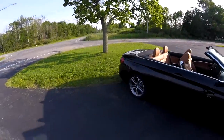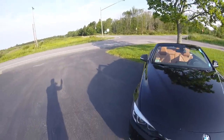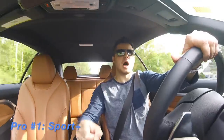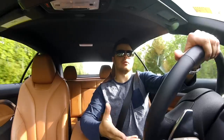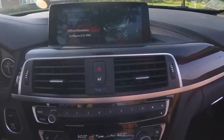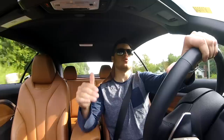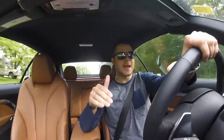For the pros, why should a responsible adult like you or me buy the BMW 430i convertible? Reason number one, Sport Plus. See, this car, like many BMWs, has different driving modes. This one has four driving modes. It has Eco Pro, Comfort, Sport, and Sport Plus. And I'm telling you, the way this car behaves in Sport Plus is amazing.